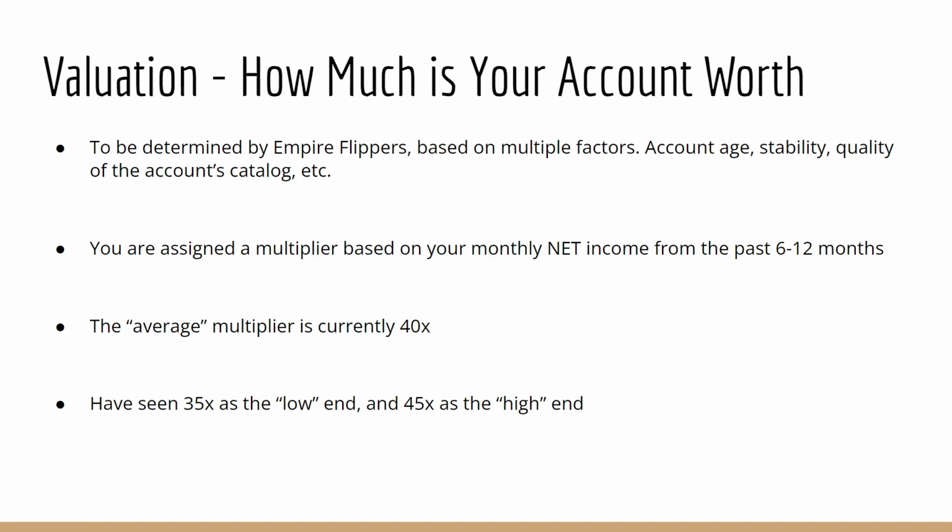Now, from what I've seen and what other people have reported on their sale, the average multiplier is currently 40x. And to translate that very simply, that is 40 months' worth of your monthly net income on average. So let's just say your monthly net income over the last 12 months averages out to be $1,000, and the multiplier you're given is 40x. You're going to be listed at $40,000, which, if you just do the quick math, is a little bit over 3 years' worth of your monthly net income, and that's, to me, insane.